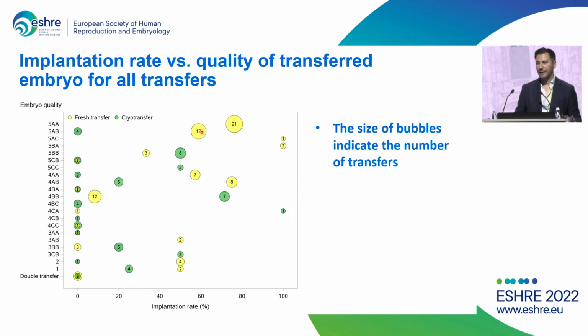Most of the fresh transfers that implanted were top quality embryos, between 5AA and 5BB. And most cryotransfers were of a little lower quality, between 4BB and 5BB.